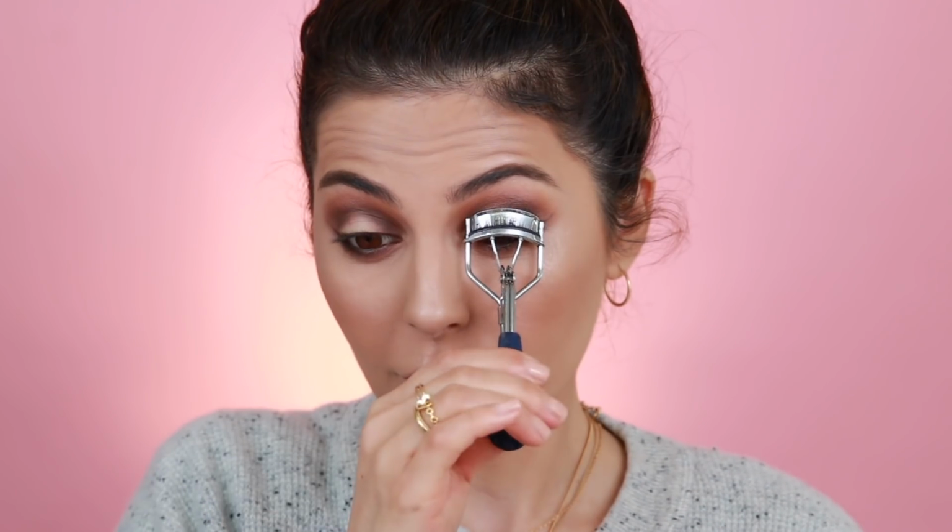Almost done with the eyes, so I'm going to go ahead and curl my lashes and apply like 30 layers of mascara, and then we'll move on to the lashes, false lashes that is. I'm going to go in with my trusty old Marc Jacobs mascara. You guys know this by now. This is one of my favorite mascaras.